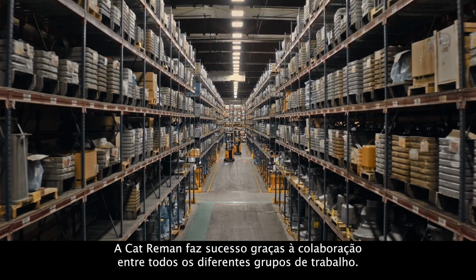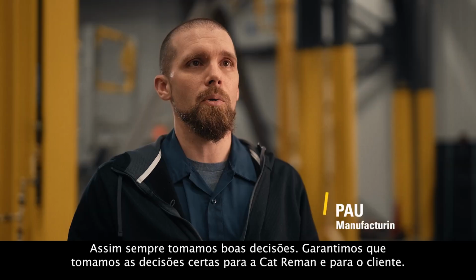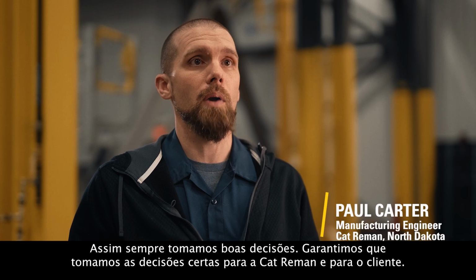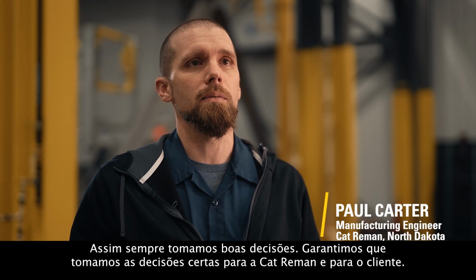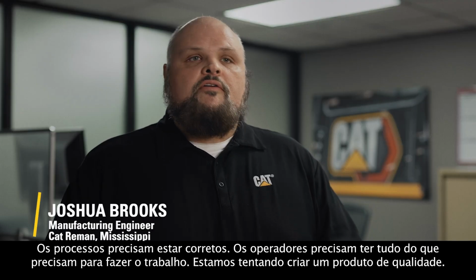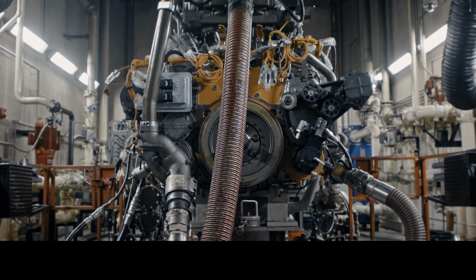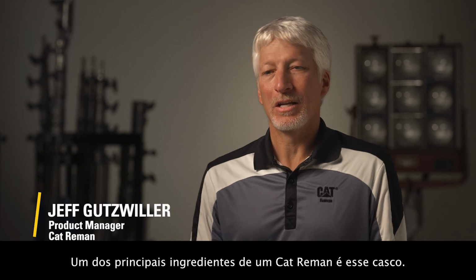Cat Reman success is in the collaboration between all the different work groups, making sure we make good decisions, making sure we make the right decisions for Cat Reman and the customer. The processes need to be correct. The operators need to have everything they need to do the job. We're trying to create a quality product. One of the key ingredients to Cat Reman is that core.